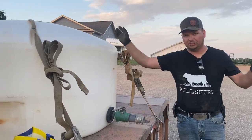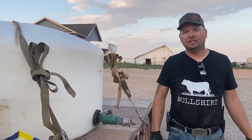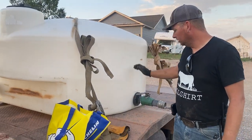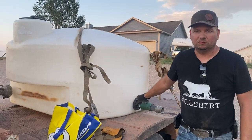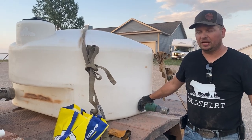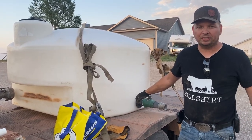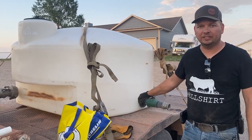So all told, all together, we have around 2,700 gallons, and that will help us to be able to fill up as many tanks as we can when we go down. So I'll take you with me. We'll go down, we'll check the tanks and see what they look like here in just a minute.